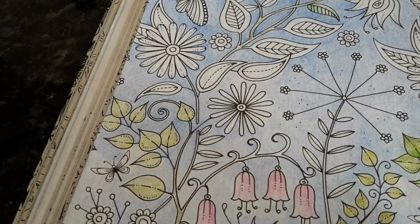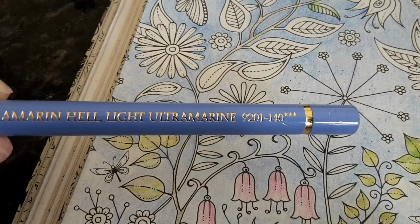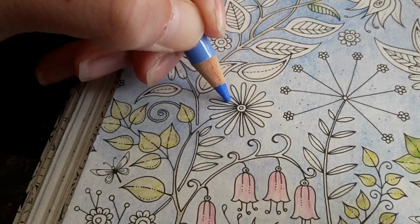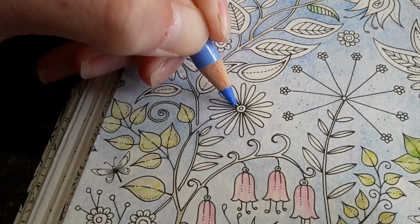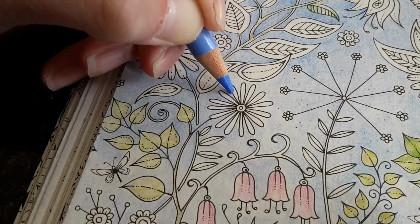I will now use the light ultramarine from the Polychromos series. It is the same color, but it is more saturated. There's more pigment in this pencil.